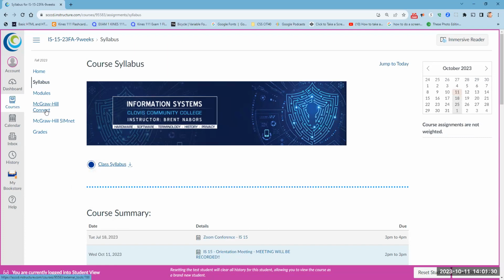This is on your left. This is your Connect, and this is your SimNet. These are two ebooks that you buy at the Clovis bookstore online, and you can work out a deal. I can't help you with this, but sometimes they will send you the codes through the district email. Do not purchase them separately. They're two ebooks that come together for, I think, $107 plus or minus tax. I'm not totally sure what it is right now, but I know it's about 105, and that's for both. All you're going to get is cards. You're not going to get textbooks.